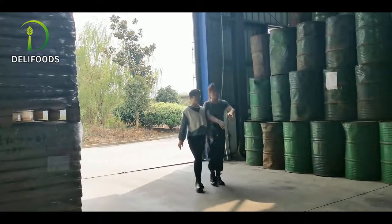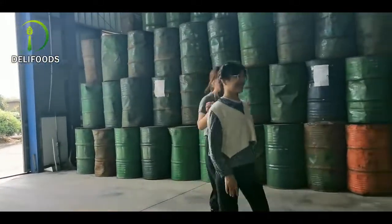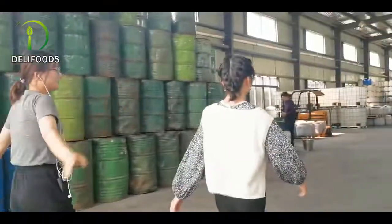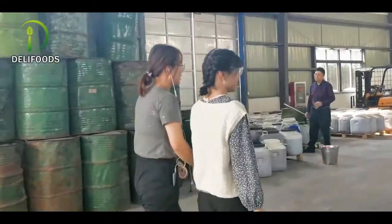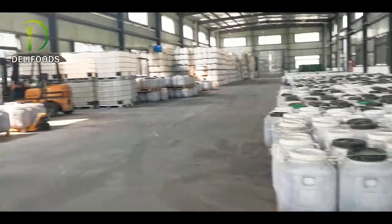Yes, in Davis, this is our raw materials house. Big house. Do you smell? Honey is sweet. Yes, sweet honey, because this is the honey house. I will show you how much honey is stored there. I will show you many kinds of honey. Okay.